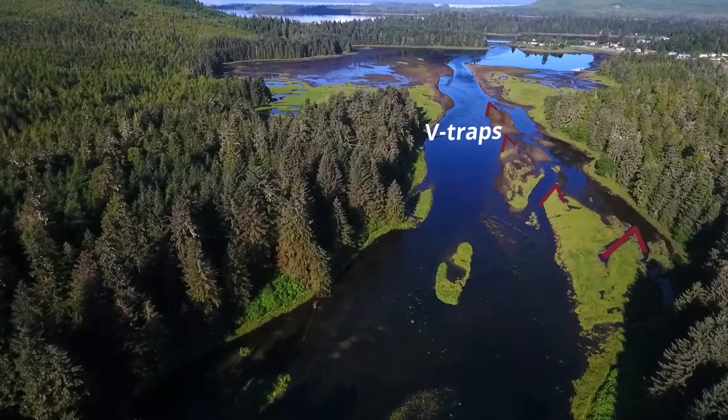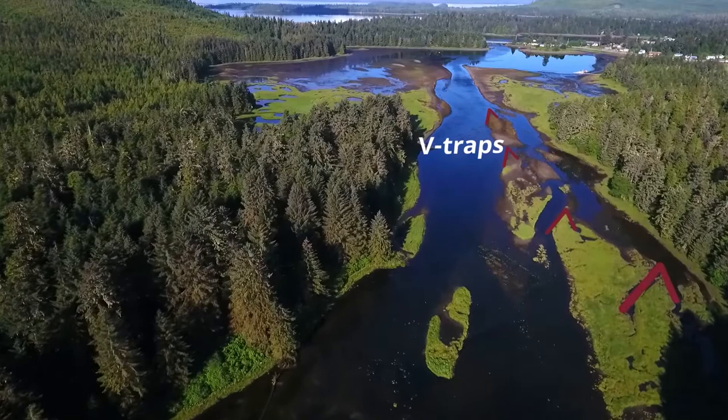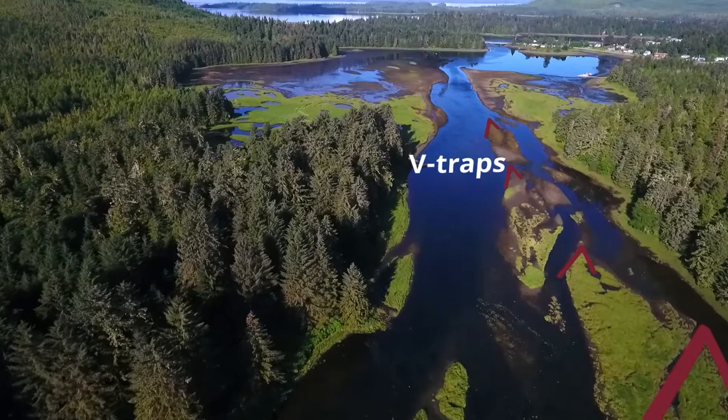The traps were outlawed by the U.S. government in 1889, and the Tlingit had to stop using them. Since that time, the abandoned traps have collected sediment coming down the river, creating the grassy islands where the V-traps were located.